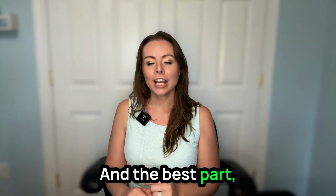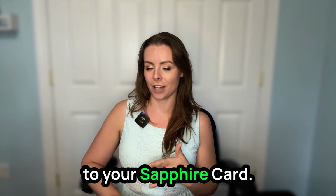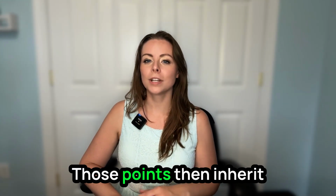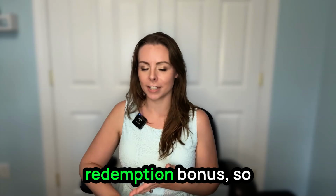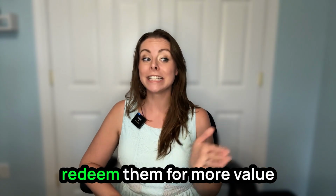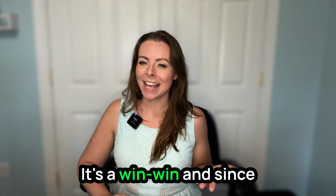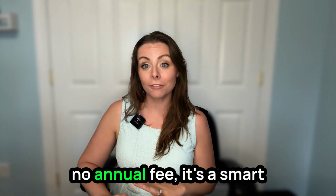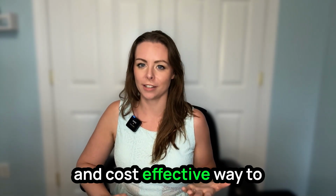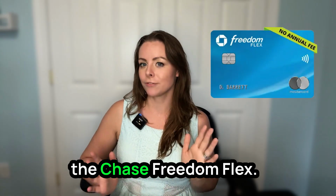And the best part, you can transfer the points you earn on your Freedom card directly to your Sapphire card. Those points then inherit the awesome Sapphire redemption bonus, so you earn faster with the Freedom cards and then redeem them for more value with the Sapphire cards. It's a win-win, and since the Freedom cards have no annual fee, it's a smart and cost-effective way to maximize your rewards.